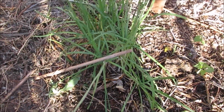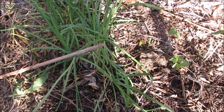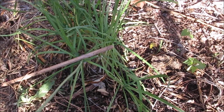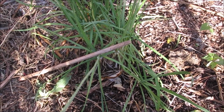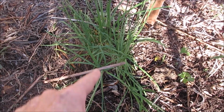I'm going to dig this garlic up and put it in the sunroom too. The bugs are going to hate it in the sunroom. They'll go, my eyes are burning because there's so much garlic in there. Yep, that's what you get, bugs, right there.